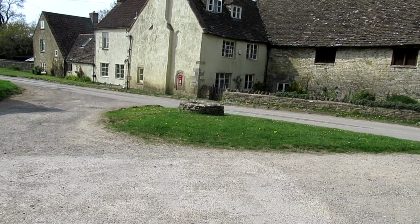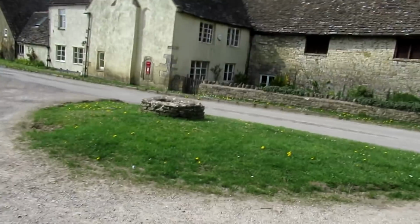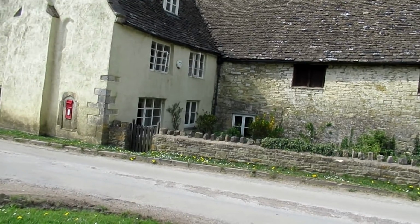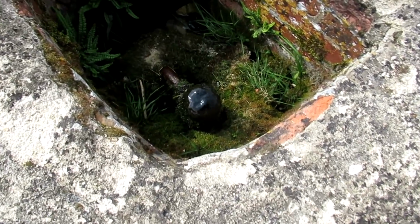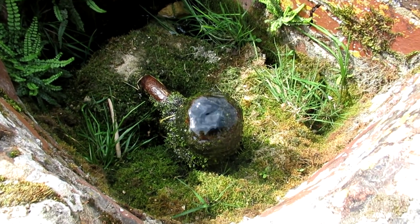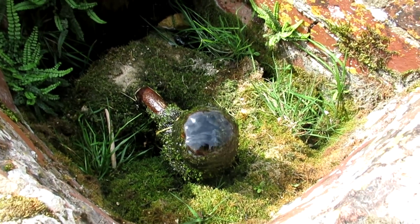Oh, I just noticed something. That looks like a well. It was. I think it was a well one time, but now it's a pump. Look at the water coming out. Must be spring fed. It's a wonder they don't have a nice little tap here and drink it.